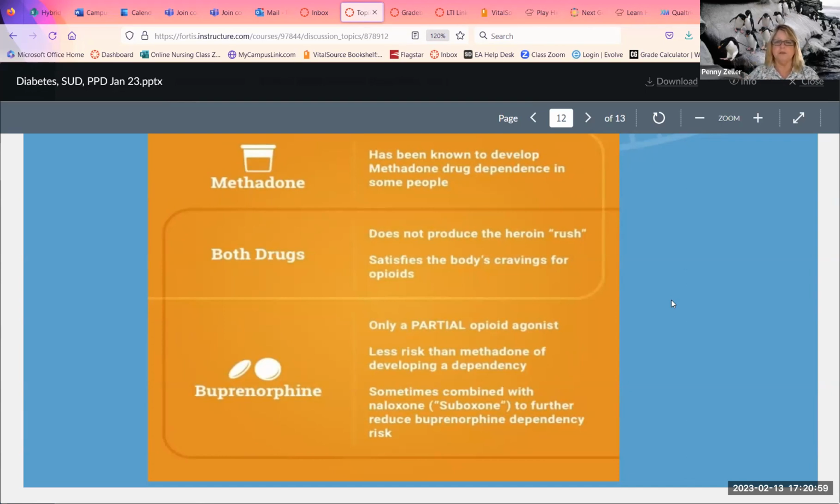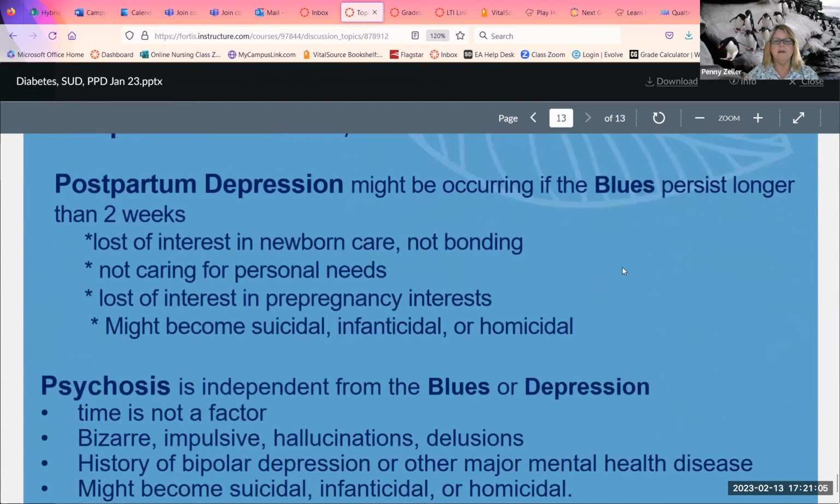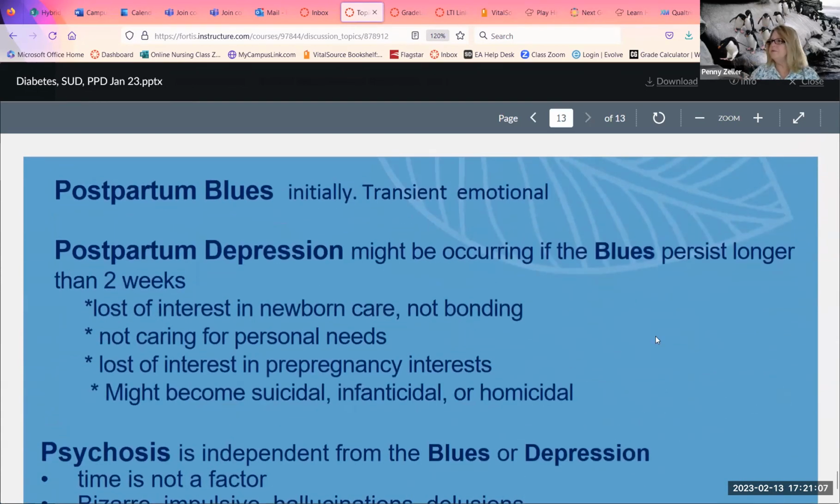So it is a good option for our pregnant clients who are used to drugs. And then another thing I was talking to a student about today is, don't forget that postpartum blues and postpartum depression, usually the postpartum blues occur first. If they continue on and they don't resolve, then we're thinking more it's a depression. Okay, it persists longer, so she needs some help.